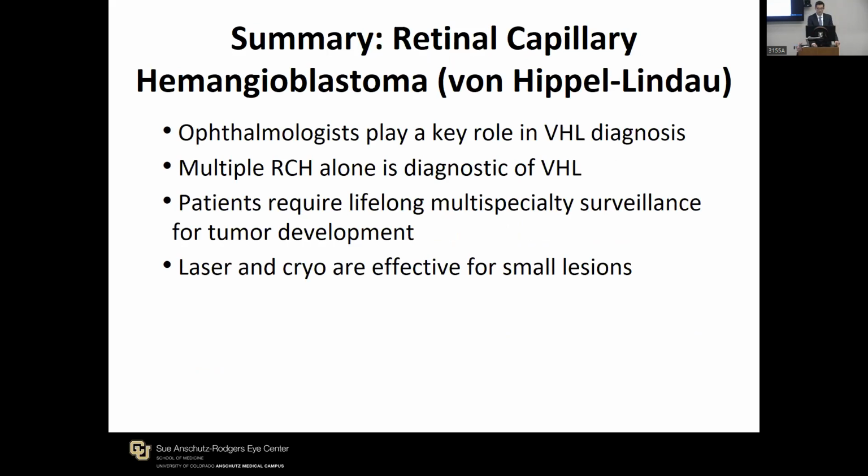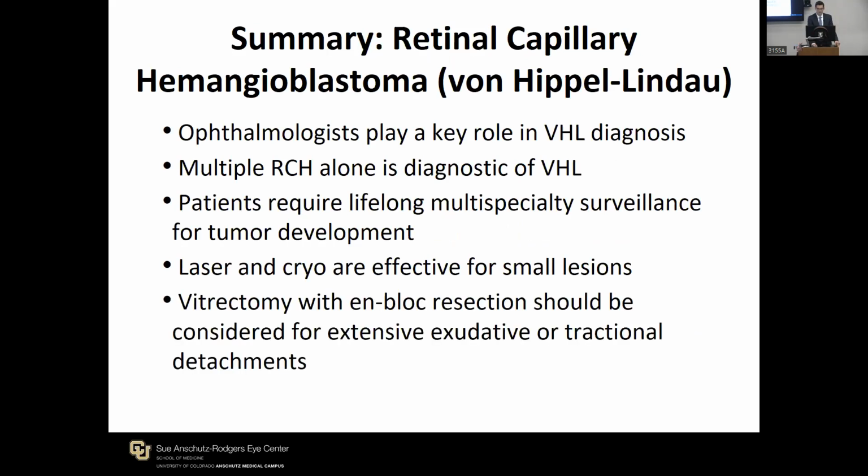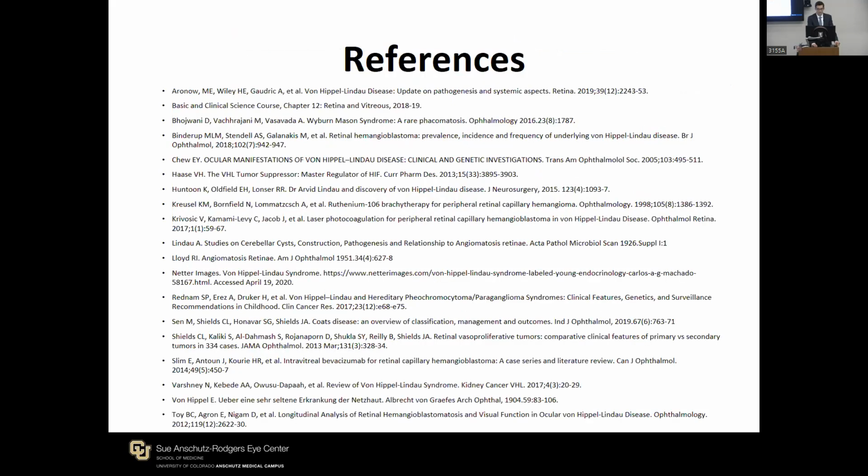Laser and cryo can be used for smaller lesions, and vitrectomy with en bloc resection should be considered for extensive exudative or tractional detachments. These are my references. So I'd like to thank you and invite Dr. Oliver to probably present some similar things, but with his expertise and knowledge.